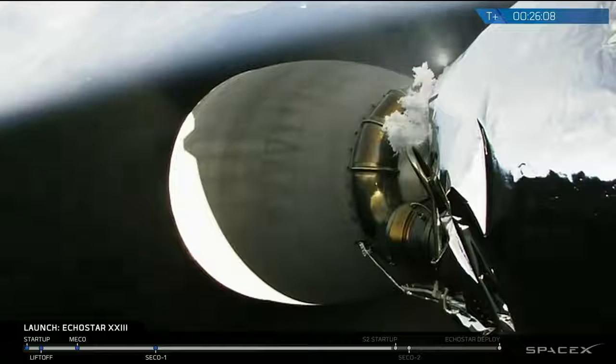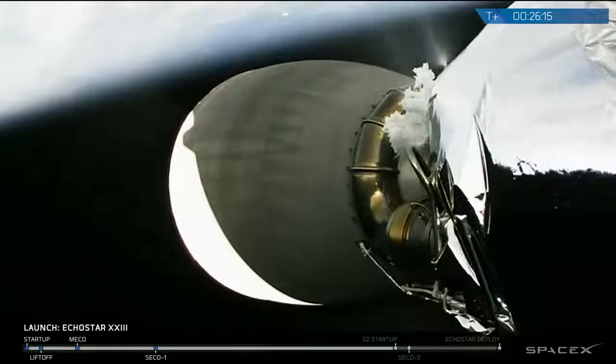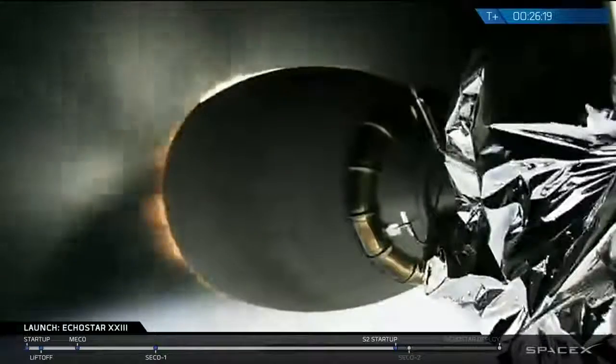This is Tom Pradario from SpaceX headquarters, just bringing you a quick status update on the second stage. Currently, we're about to start our second engine, second burn. Should be coming up in just a few seconds here.